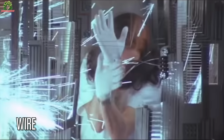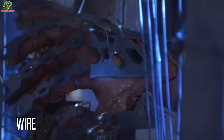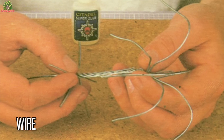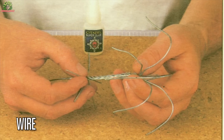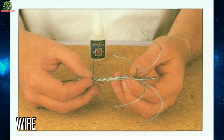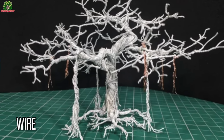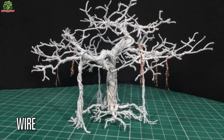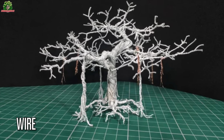Wire is absolutely essential for most modelling projects, and it can be used both as a construction aid and for detail. Modelling shops sell wire in assorted sizes. Fuse wire can be bought from electrical shops, and welding rod is available from some DIY and hardware shops. Wire is useful for making smaller pipes, catches, handles, aerials, roll bars for vehicles, and gun barrels, for example.